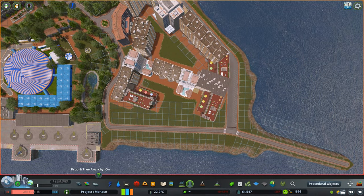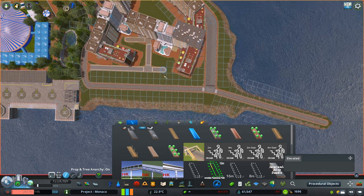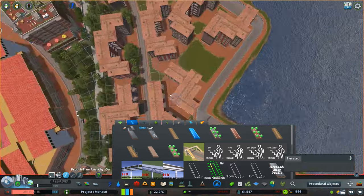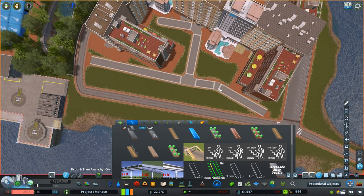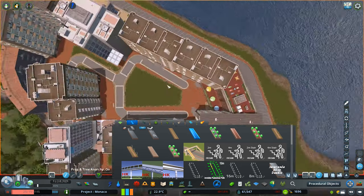Now, I've never tried using these particular roads with the parking on one side, and I really thought that this is the perfect opportunity to do so, because there is parking on the road here next to the second main harbour as we're working on here on the right. So I wanted to try that out and see how it went, and we placed down the side parking and it looks good. I'm really, really pleased with how that came about.